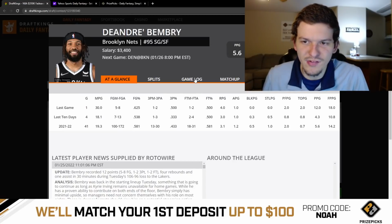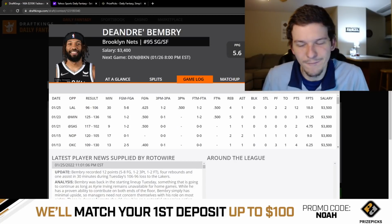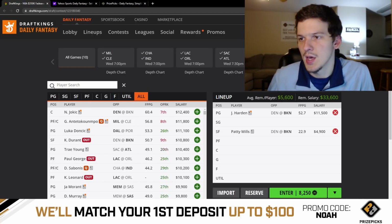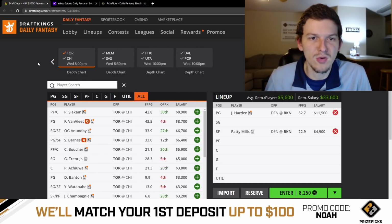DeAndre Bembry started Tuesday, played 30 minutes, wasn't great. On this slate, I don't think Bembry really stands out, even if he starts again. So let's go ahead and move on to the next game, talk about Toronto and Chicago.